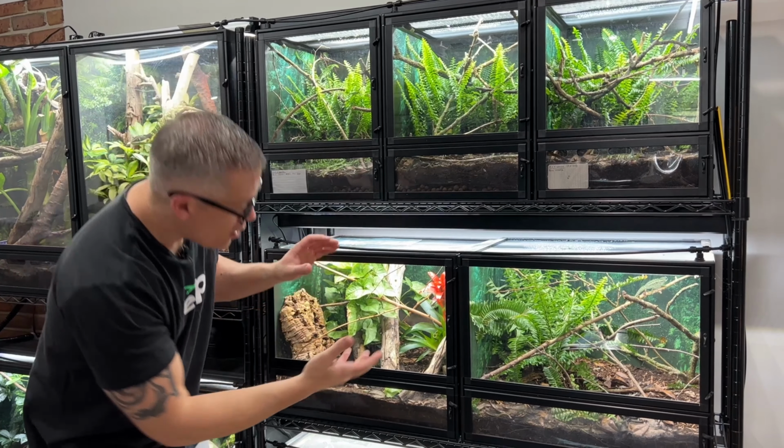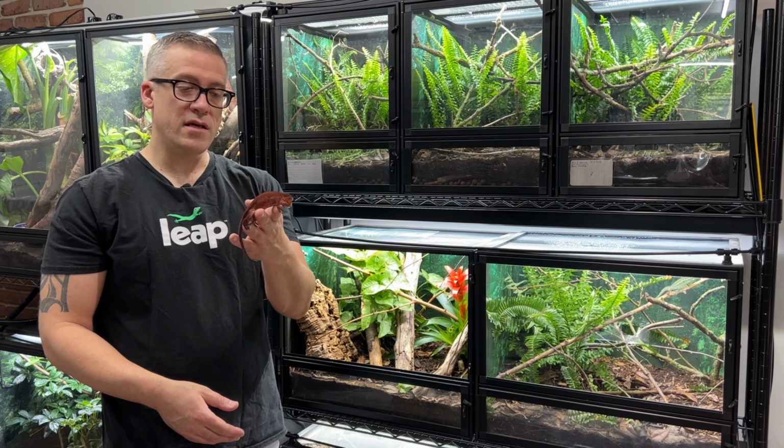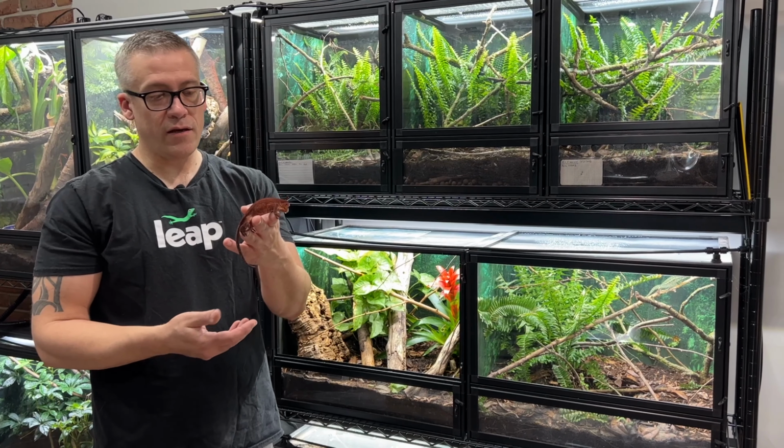Let's talk handleability and gargoyle geckos as pets. So as I mentioned earlier, they do make wonderful pets. One of the very best pet reptiles you can own due to their ease of care, moderate size, and if you work with them, ease of handling. You know, there's not many gargoyle geckos that are very flighty and aggressive. Some are, but most are relatively calm.